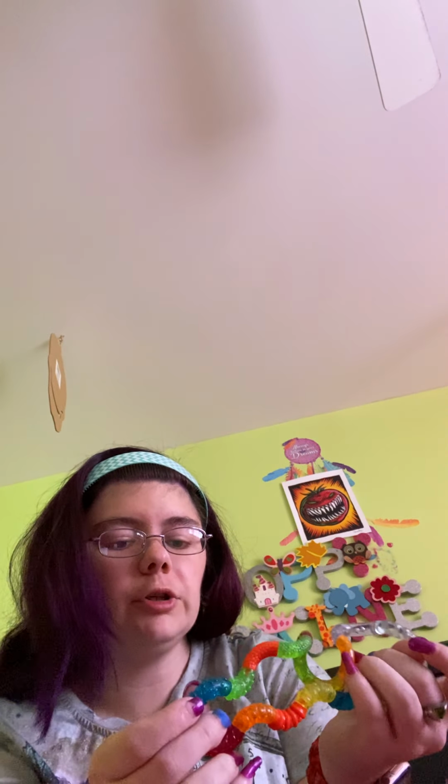Then we have my other Tangle teaser, which I actually found, which I think I combined the two to make this one. This one I actually found, I can't remember where. I think at like a thrift store. I'm obsessed. I love the Tangle teasers. Some are just called Tangles, some are called Tangle teasers. They're one of my all-time favorite fidgets.